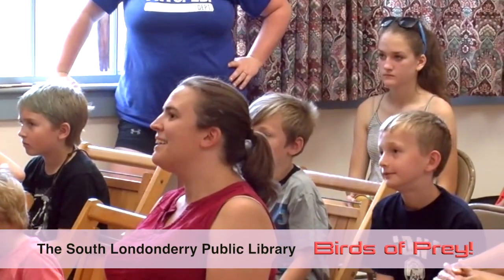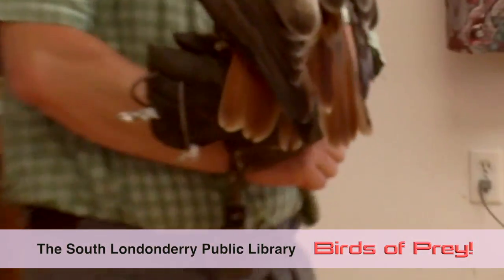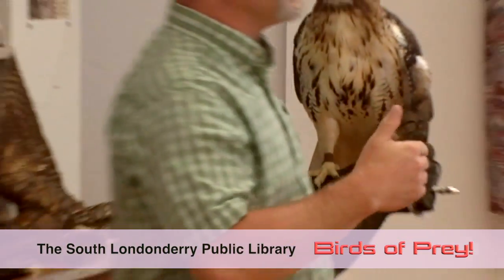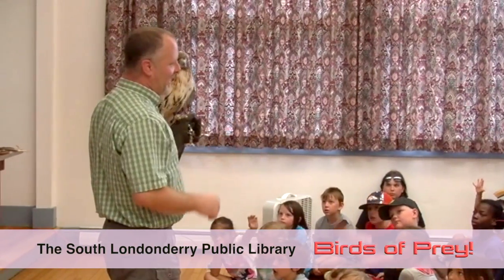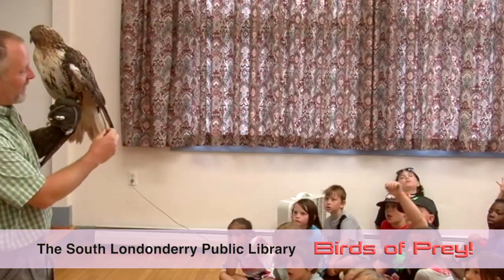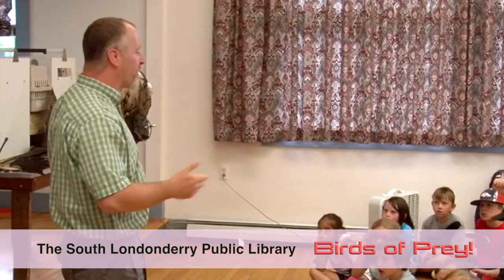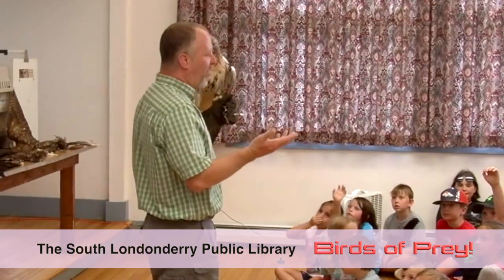Why is it called a red-tailed hawk? Actually, you know why? Because reddish-brown-tailed hawk was too long for the bird book. So they shortened it down to red, yeah? And some red-tailed hawks will have a brighter red tail than this. Some will have a tail that's more brown or more orange. Yeah, that's basically why. It's more red than anything else.